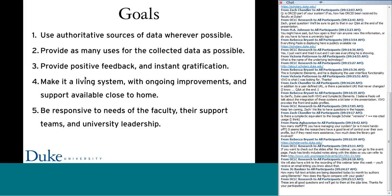There are monthly meetings of a distributed support network we call Power Users, and regular training sessions held in various locations on campus. And in all of these forums, we seek feedback from the users of the systems, and we build what we're hearing into the next rounds of planning and development.